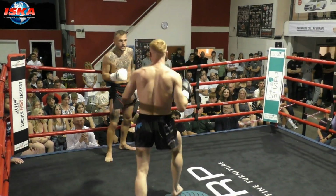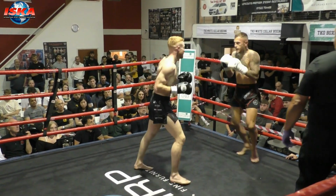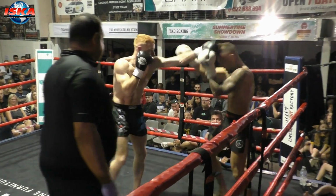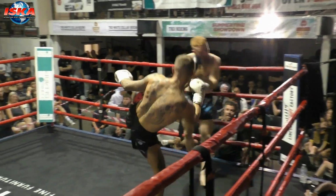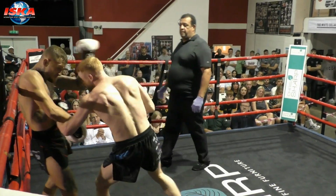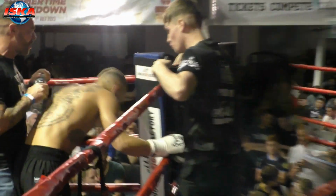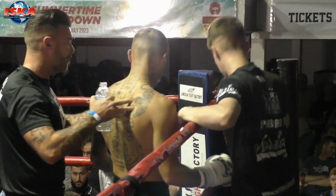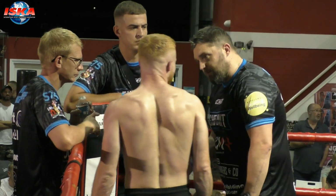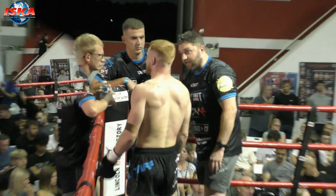Good right hand over the top from Ben. Nathan really having to work that ring apron, work round the edges. Oh, that high knee came close there. And it's a busy style from the man in the blue corner. Well, what a busy opening round. And as I said, Nathan Dryden, a lot of energy expended circling his opponent. Ben Longstaff kept centre ring, kept looking to keep the pressure on Nathan.